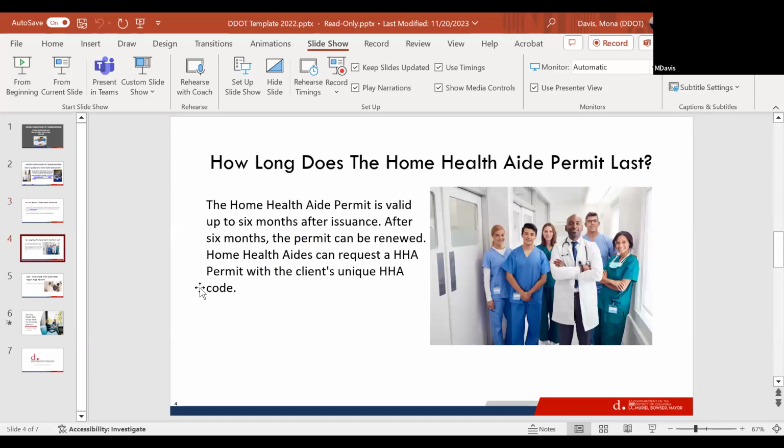Next slide. So how long does the home health aid permit last? The home health aid permit is valid up to 6 months after issuance. After 6 months, the permit can be renewed. Home health aides can request a HHA permit with the client's unique HHA code. When you go on the website and request it, it'll show you the code, and this is something that you'll be able to give to the home health aide, and then they can put it in and request to park.